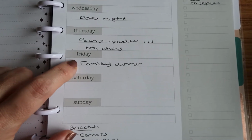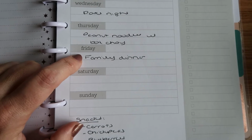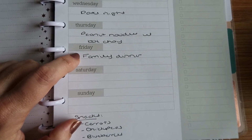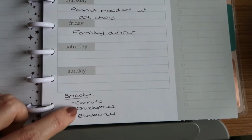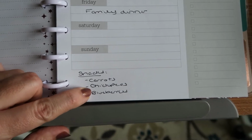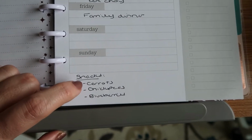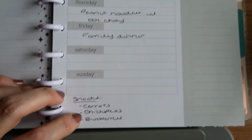Friday is family dinner with my parents. So we always get together on Fridays. My sister and her boys and my folks. So I also have some snacks that I wanna remind myself that I have, because things get lost in my produce drawer. But I do have some carrots. I'm gonna roast some chickpeas and I've got some blueberries in there.